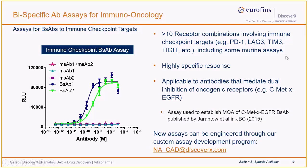So up to date, we have generated over 10 different receptor combinations involving immune checkpoint targets, such as PD-1 and LAG3, PD-1 TIM3, etc. And we've also developed some murine analogs of the same dimer pairs. I mentioned that this is a highly specific response, and we've also applied this same approach to development or monitoring of antibodies that mediate dual inhibition of oncogenic receptors, such as the c-Met EGFR bispecific antibody. And this particular combination, the work that we did in collaboration with this group, it was actually published, and you can certainly read the paper and learn more about these assays through this publication.